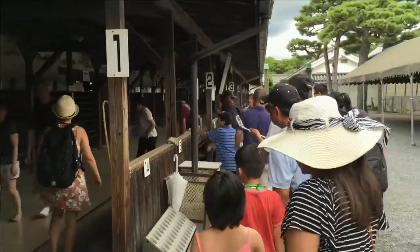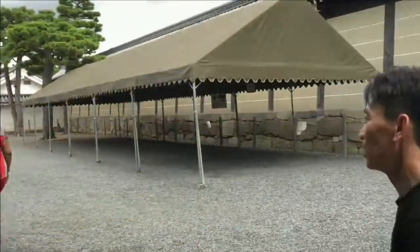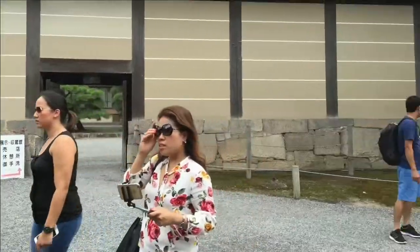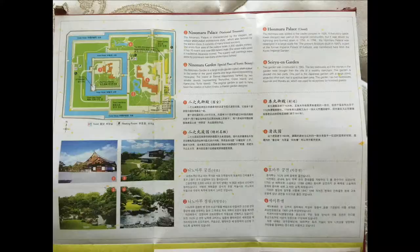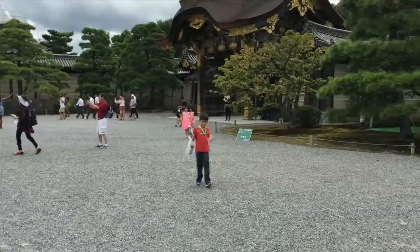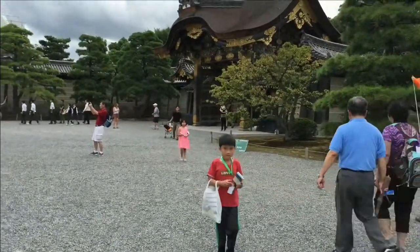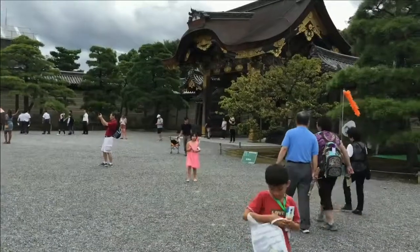Near castle, built by Ieyasu, the founder of the Tokugawa Shogunate in 1603, is a World Heritage Site, and Ninomaru Palace is designated a national treasure on account of its splendid architecture. A magnificent interior decoration.